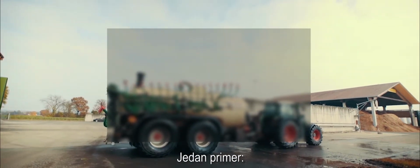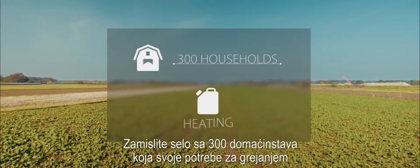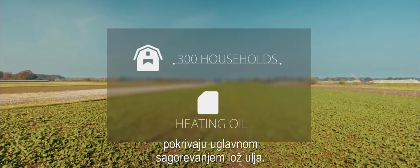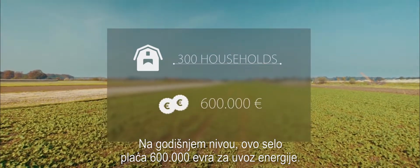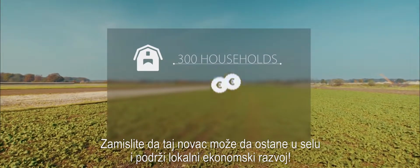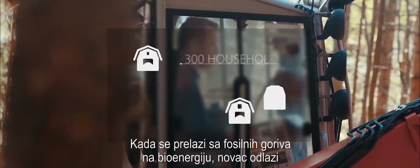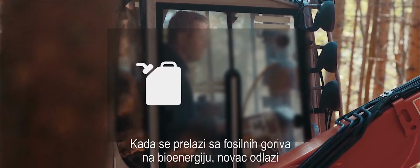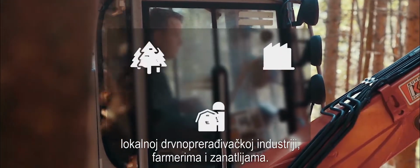One example: imagine a village with 300 households who cover its heat demand mainly by heating oil. Per year, this village pays €600,000 for energy imports. Imagine these expenses could stay within the village and support local economic development. When changing from fossil fuels to bioenergy, the money would go to local wood producers, farmers, and craftsmen.